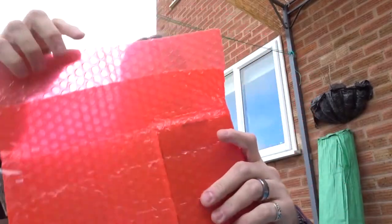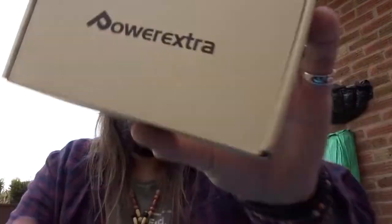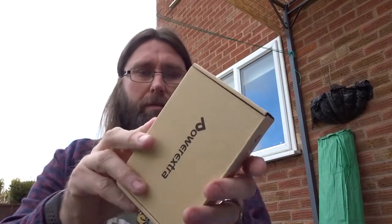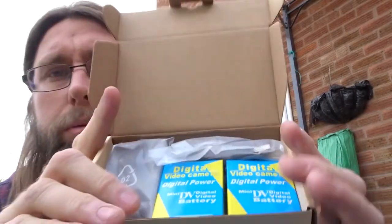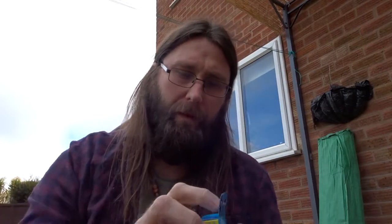That is very bright. Okay, so we have this power extra. Let's get it open. And we have, hopefully these are the right batteries. So yeah, I love this camera. It's brilliant. Drains through batteries like crazy.